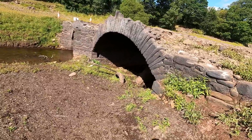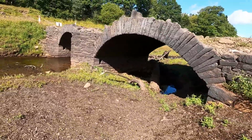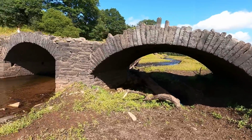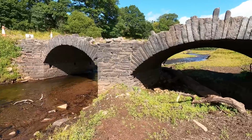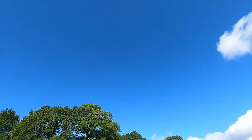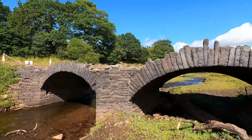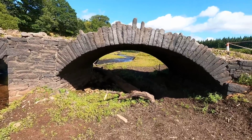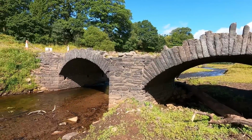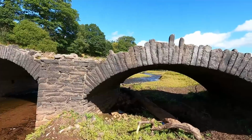And look at that! It's a double arched bridge over the river, and this was flooded when they built the reservoir. So really, we should have drowned by now. There should be water well above us. But because of the drought, we can actually get to see this beautiful construction. Look at that. Let's have a good look at those arches.